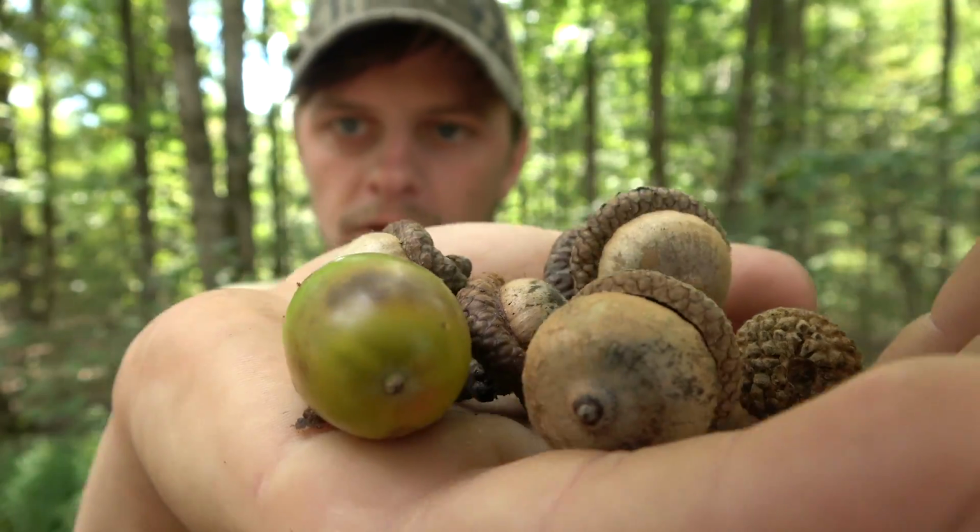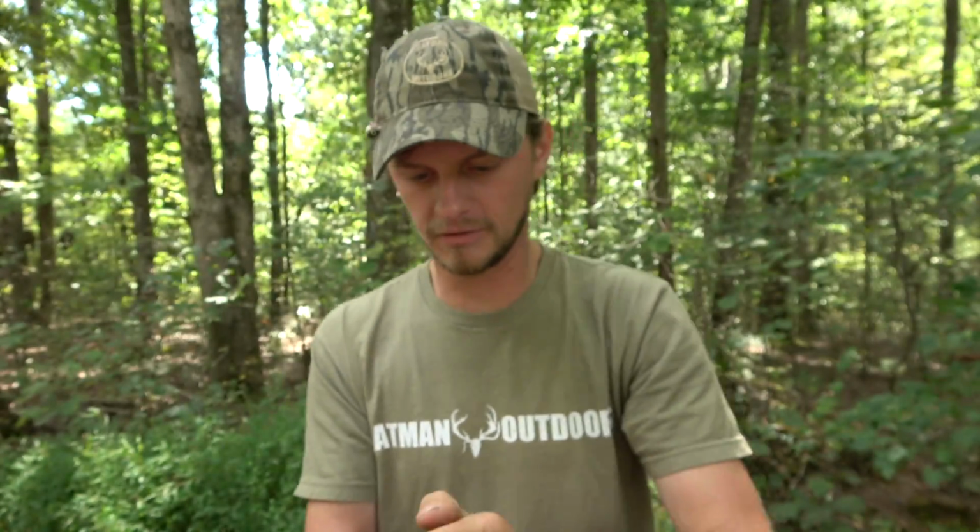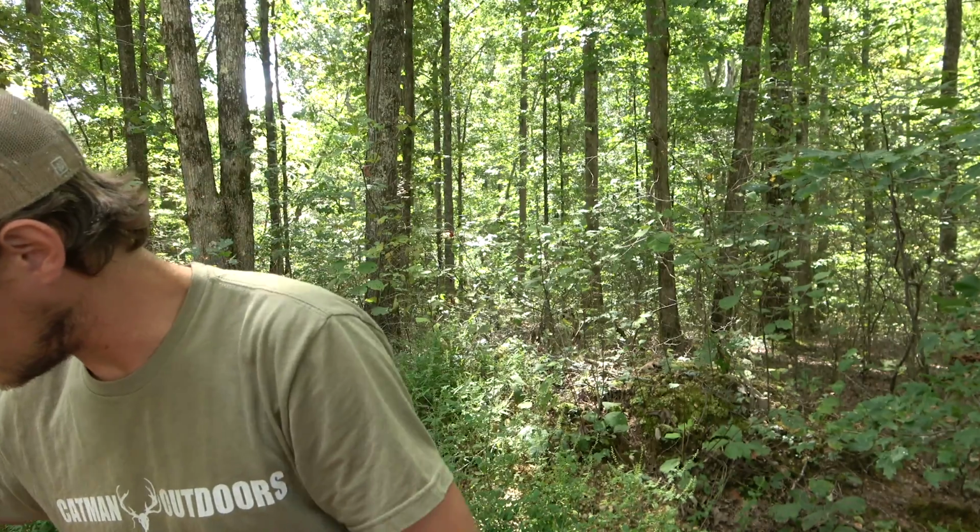But looking around, I'm seeing acorns everywhere, just a few here and there, even the white oaks. And here the whites don't usually start dropping until mid-October, so they're still a few weeks out. But I'm still finding a few acorns, so I want to show you what I just picked up right around here. I got this mix of acorns that I just picked up. We'll go through some of them.